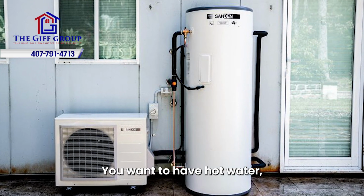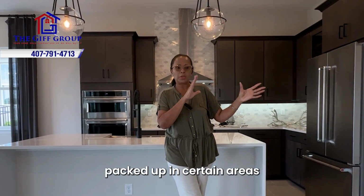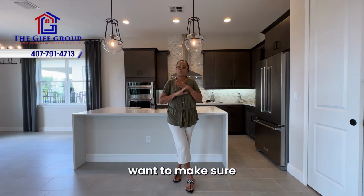You want to have hot water. They want to make sure you have access to the hot water tank. So sometimes you have sellers that will have things packed up in certain areas that block certain things. You want to make sure that that is clear.